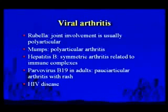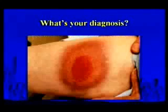Parvovirus B19, which in little children causes what? Fifth disease, and in adults can cause arthritis with a rash. And the rash can be horrendous looking. It can look like measles. It can look like disseminated sepsis. And the arthritis can involve the upper or the lower extremities. Parvovirus B19, rash and arthritis in adults.